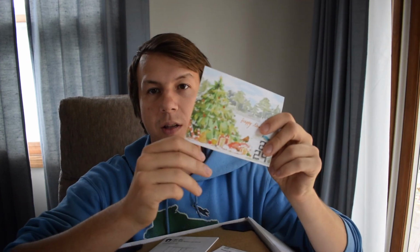Oh, it has a little Happy New Year card in there. We have instruction manuals. It's a pretty heavy box. Fancy packaging here. I think I'm gonna have to tip it. Oh man.